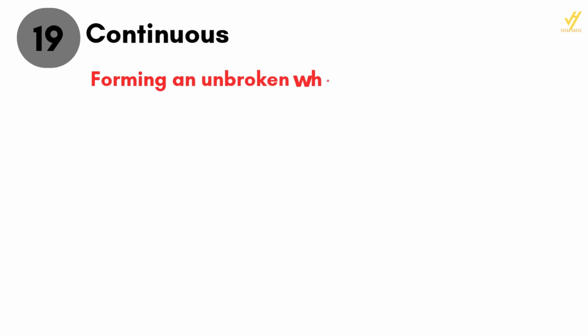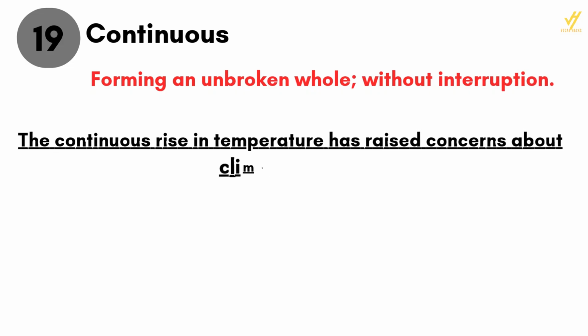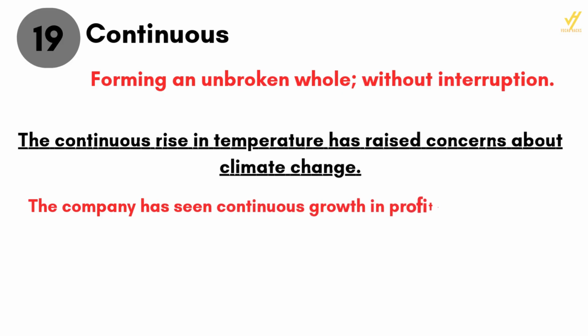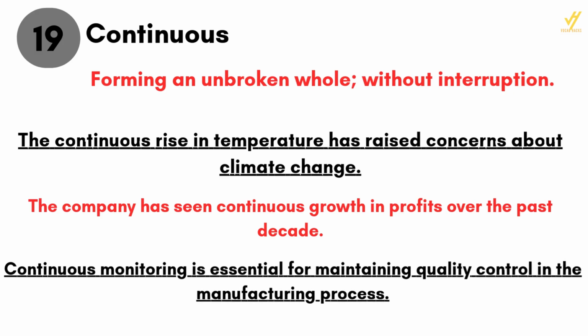Continuous. Forming an unbroken whole, without interruption. The continuous rise in temperature has raised concerns about climate change. The company has seen continuous growth in profits over the past decade. Continuous monitoring is essential for maintaining quality control in the manufacturing process.